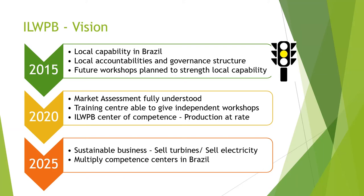Then the next one was for 2020: try to really understand the business case and the market assessment of Brazil, and be able to identify, let's say, a local center of competence where we could do trainings, so training new people and actually producing turbines and towers at the rate required.